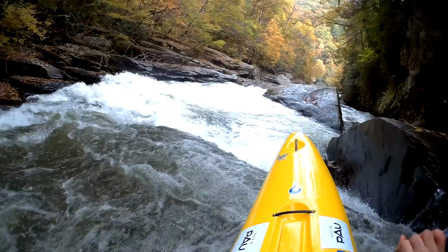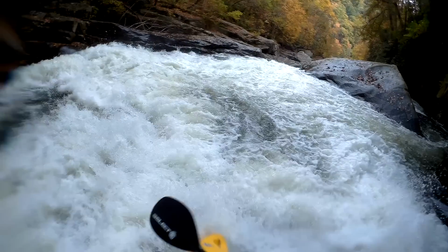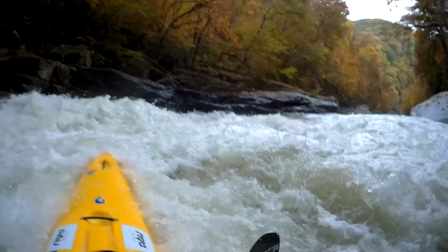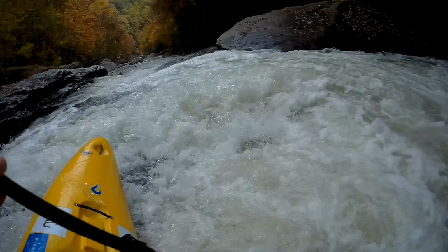Okay, so you're as far right as possible coming out of Screen Machine, so that you're in the entrance pretty close to the big rock in the center of the river at Nice's. Yes. And let's go right into Nice's. What do you think there?